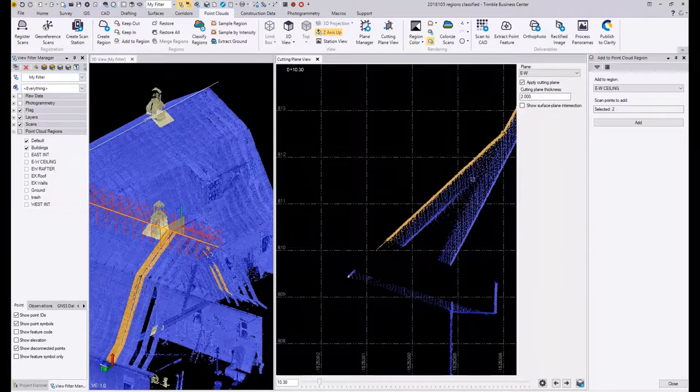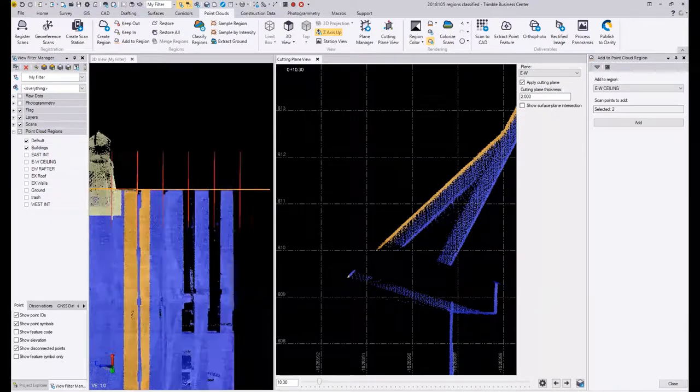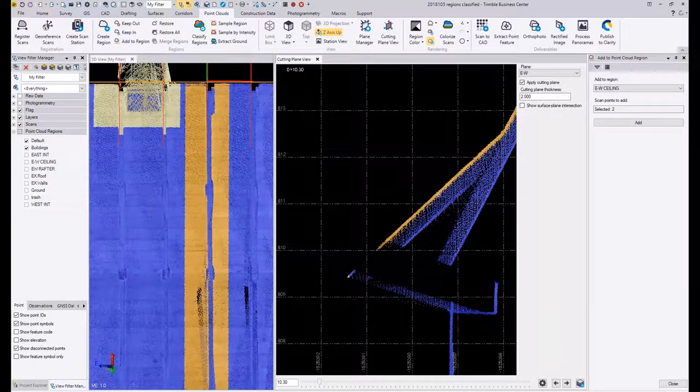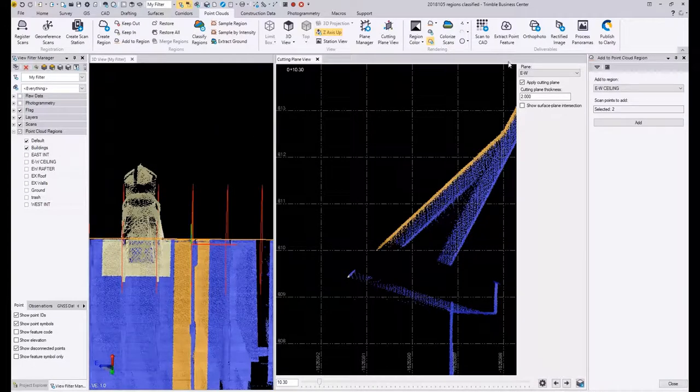And you actually see people at their desk working. Granted, they were moving, so they kind of got into the point cloud. But here you can see the orange, that's what's selected on the right. That's what's over here on the left. So I went to 2 foot width, and you can see it went a foot each side of that cutting plane. Then I'll just add it, and you'll see it disappear.